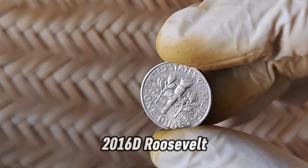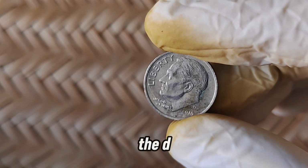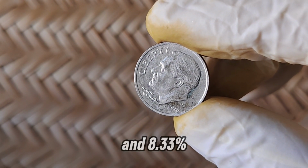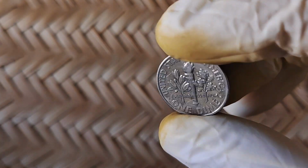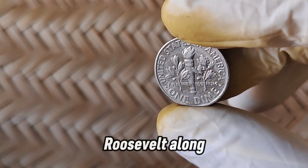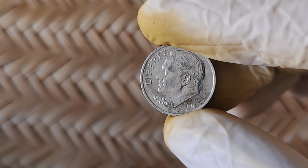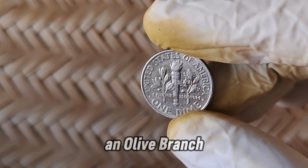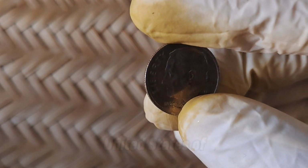About the 2016 D Roosevelt dime. The 2016 D Roosevelt dime was minted at the Denver Mint and carries the D mint mark. It is composed of 91.67% copper and 8.33% nickel, which is the standard for modern dimes. The obverse of the coin features the left-facing portrait of Franklin D. Roosevelt, along with the inscriptions "Liberty," "In God We Trust," and the year 2016. The mint mark, D, is found just above the date. The reverse features a torch, an olive branch, and an oak branch, symbolizing liberty, peace, and strength, along with the phrase United States of America, E Pluribus Unum, and One Dime.